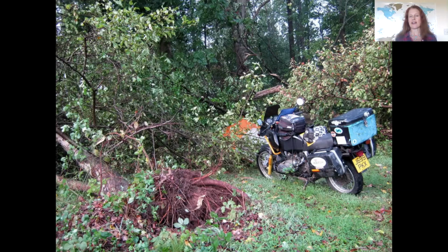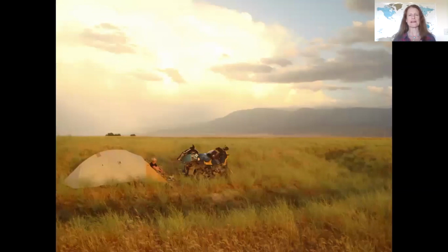Lots of trees had come down. Miraculously, they'd fallen either side of my motorbike. But that orange shape in there, that was my tent that had been crushed by the trees. I'd had a very lucky escape. So perhaps don't camp near trees. How about something like this? And in the picture there, that's Annie, my mum's friend.